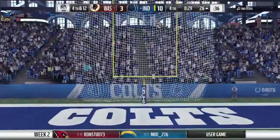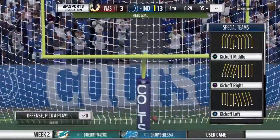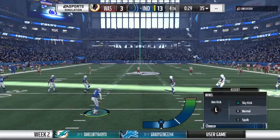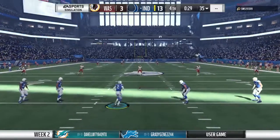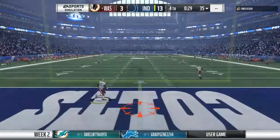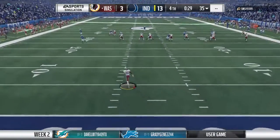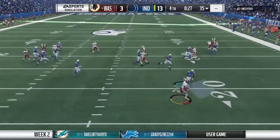And Frank's kick is good. And they will stretch their lead to 10 now at 13-3. So barring something extraordinary, something crazy here in the closing stages, that field goal should just about put this one on ice. Brandon, this will be a great win for them. The better team's going to win this game, no question about it.